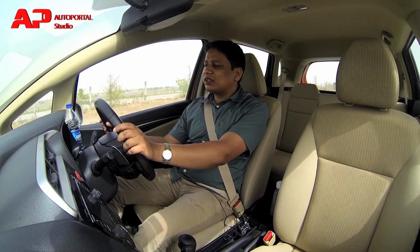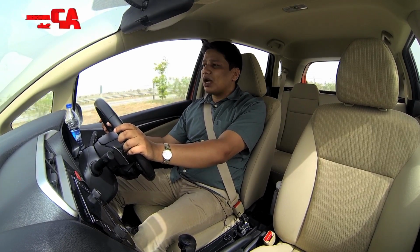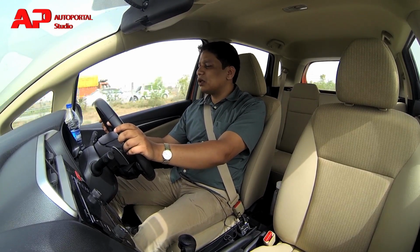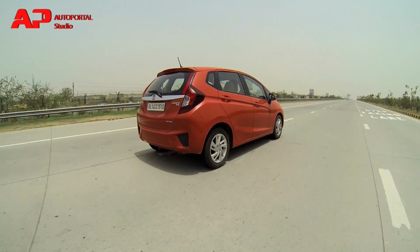Well, so we've spoken a lot about the highway. Now let's talk about the Jazz and its performance on this long stretch of road. Now, in terms of the ride comfort on this car, it is absolutely first rate. It has a very mature ride. It does not feel like you are sitting inside a small car, and it can actually shame a lot of cars a segment or two higher for the ride comfort it offers.